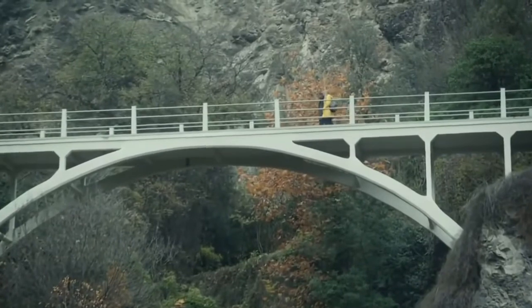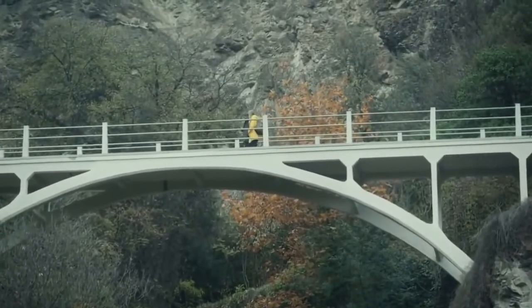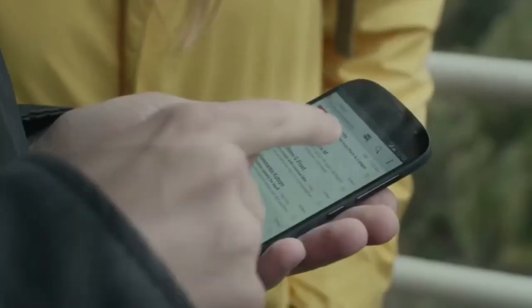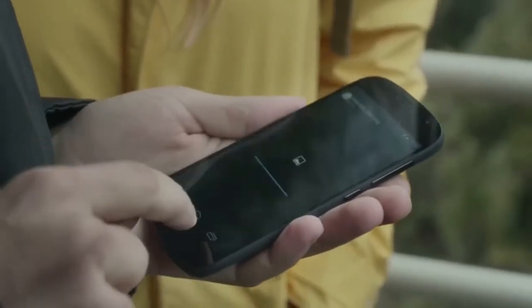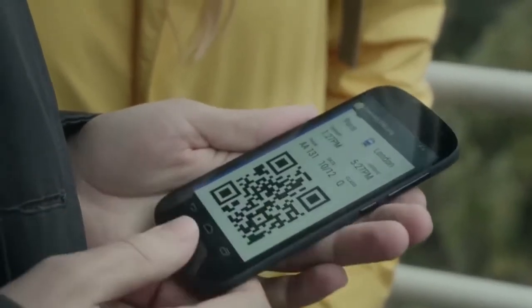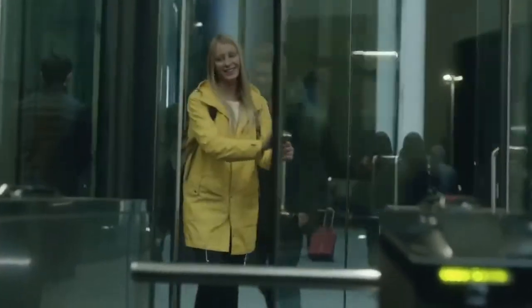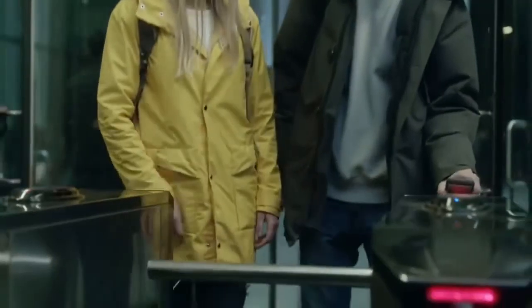With Yotta Energy, you don't have to think about charging your phone for days. But even if the battery dies, the Yotta Snap feature will keep your vital info on the always-on screen for as long as you need it. So don't worry, you'll never hit a dead end with Yotta Phone.